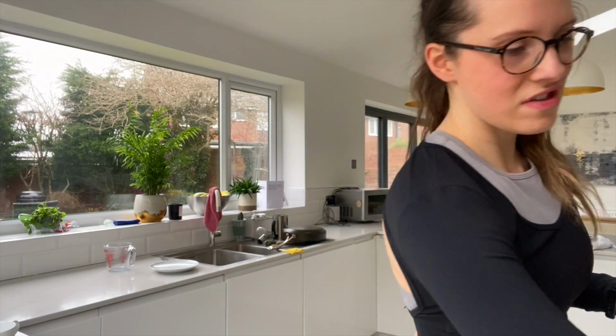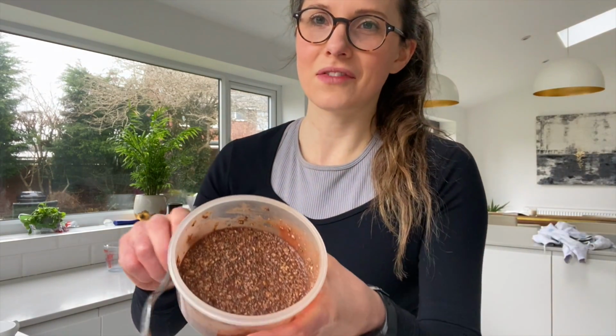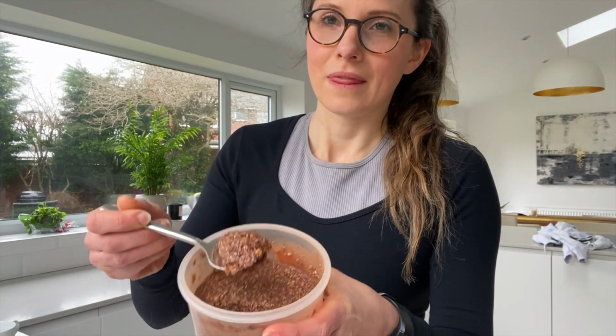Overnight oats, maybe baked oats, my favourite. Just so thick. I love the texture. So yeah, I'm just going to top this with a bit of fruit. So I just filmed me adding all my toppings to my oats and then realised I hadn't pressed play.